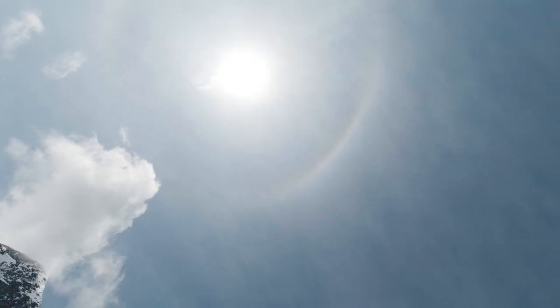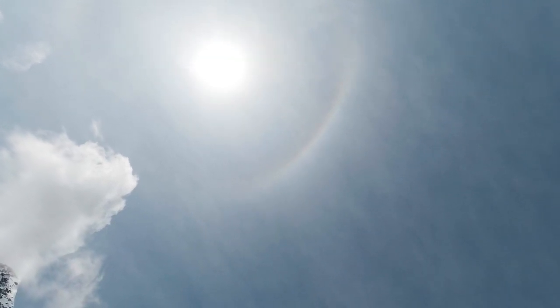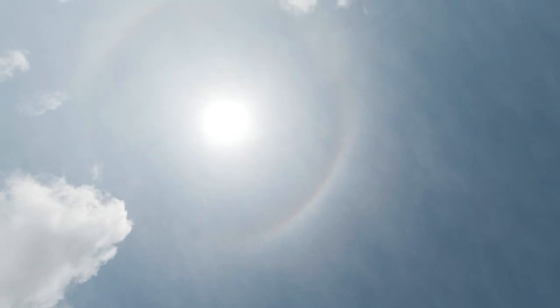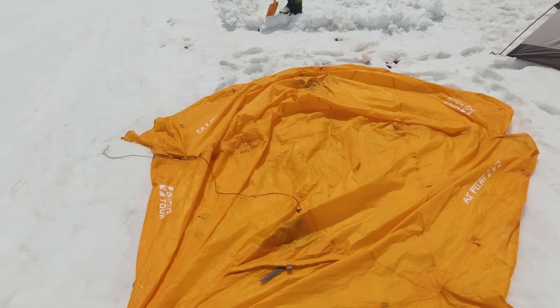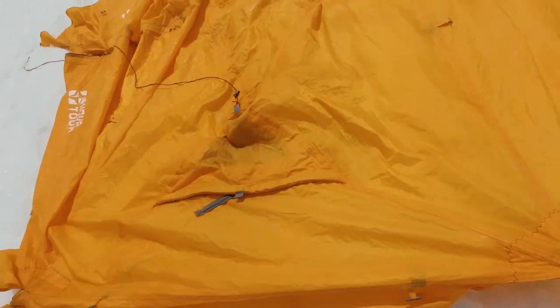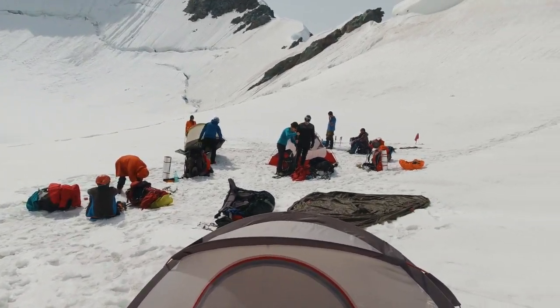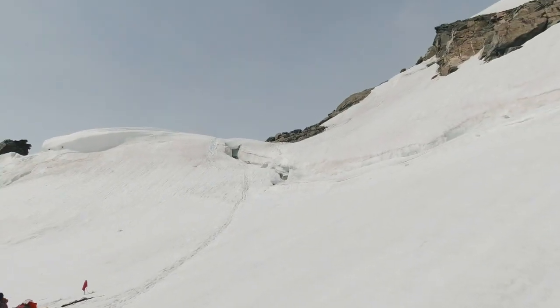At some point I saw the halo around the sun. Looks interesting, but it could mean the weather worsening. Since it took us a lot of time to climb the Delone Pass, we set up our camp right under it.